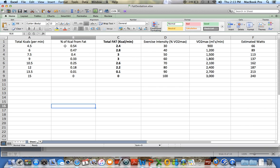And you'll see the percentage drops. At 40%, it's 47% fat. At 50%, 40%, and so on and so forth. At 60% VO2 max, 33%, all the way down to where it drops off to pretty much nothing, where we're burning almost entirely carbohydrates. So you would expect, or most people want you to believe, that the lowest exercise intensity is the best fat burning zone. But if you look at the column here that I created in terms of total fat, it's not the case.